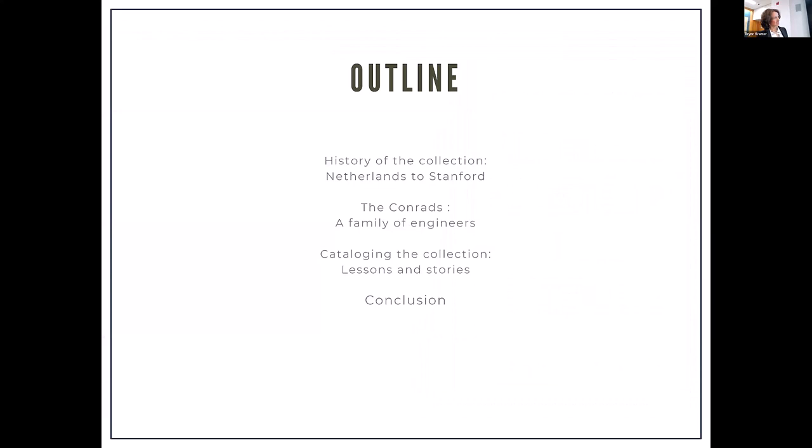Before I get started, I wanted to briefly outline what I will cover today. First, I will consider the history of the collection, as well as give a brief overview of the Conrad family. Following this is the meat of my presentation, where we will explore the cataloging and workflows implemented to better enable access. Finally, will be the concluding thoughts and hopefully answering any questions that might arise. Throughout, I will explore some of the amazing maps and stories we discovered along the way.